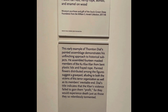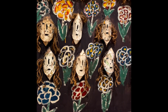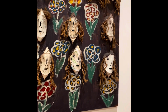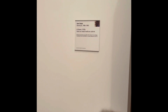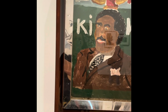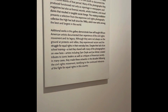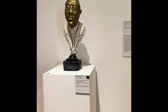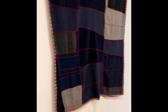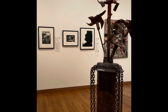This is by Thornton Dial. Okay, making these masks. Also come around here, paint on metal medicine cabinet. This is Martin Luther King. This is the Civil Rights Focus Room. And around here you have Coretta Scott King over there and Martin Luther King over here. And over on that wall you have different pictures and photographs of the Civil Rights Movement.